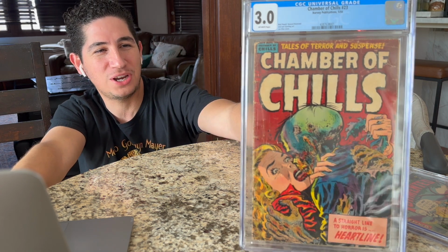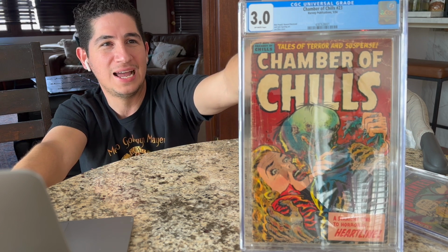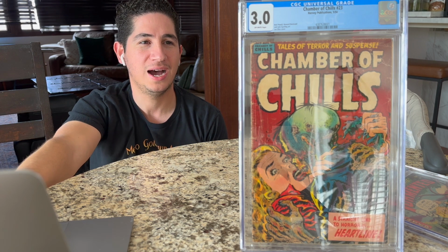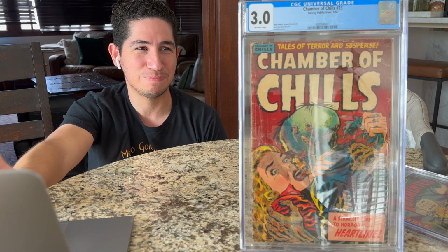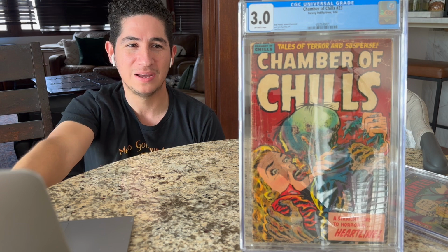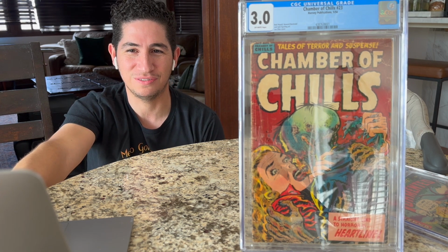Like I said, this Chamber of Chills is a book that I do plan on keeping for the foreseeable future. This book here, in my opinion, makes a fairly liquid book and also some great trade bait. So if a book does come up in the future that I want to be aggressive on a trade, this one will more than likely come up. But until then, I'm happy to put this on the wall and add it to the collection for now.